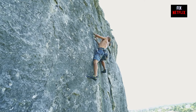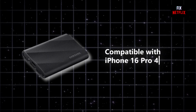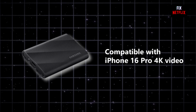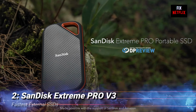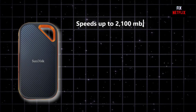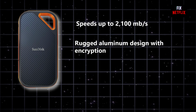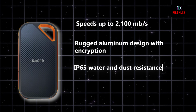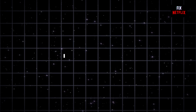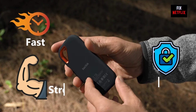Comes with Samsung's Magician software for updates and encryption. Compatible with iPhone 16 Pro 4K video, just use the included cable. Number 2, SanDisk Extreme Pro V3, speeds up to 2,100 megabytes per second. Rugged aluminum design with encryption, IP65 water and dust resistance, 1 to 4 terabyte storage options. Why it's great. This is built for creators on the move. It's fast, strong, and secure.